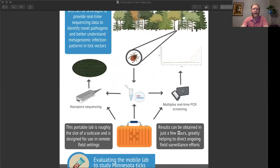The mobile lab is highly portable, can be run largely off battery power, and takes up about as much space as a standard suitcase. This allows all components of the mobile lab to be deployed across a variety of remote field settings. Using the mobile lab, ticks collected in the field can be immediately processed for nucleic acid extraction.